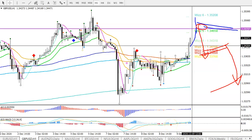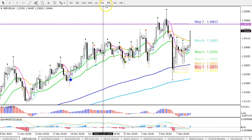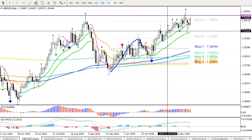That will be key information about the next price swing on the pound USD in my view, and that will indicate whether this is an ABC or 1, 2, 3. Because if it breaks, it's a 3. If it bounces, it's probably a wave C.